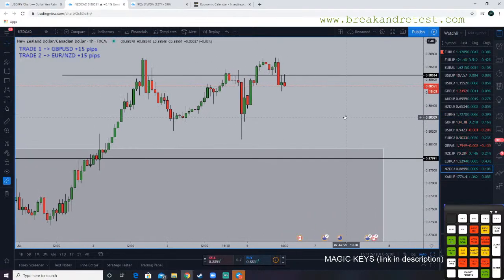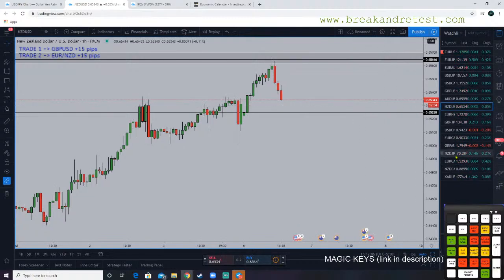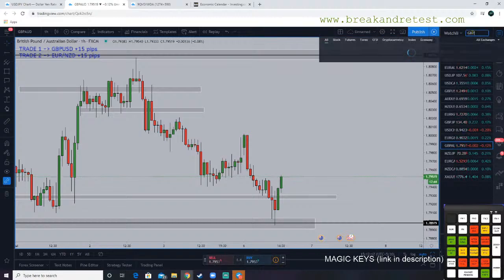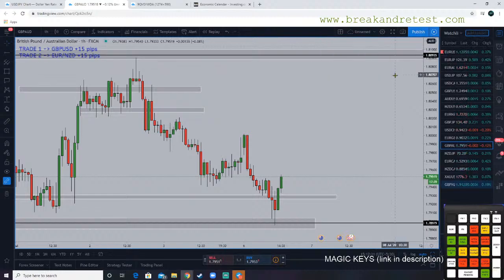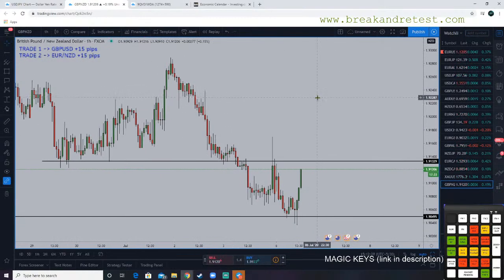What about NZD CHF? Not gonna look at these pairs because I don't trade them. GA, just like we expected, a retest to continue up, but still at this resistance, so it's not safe to trade yet. GBP Aussie dollar. Let's take a look at GBP NZD. Okay.